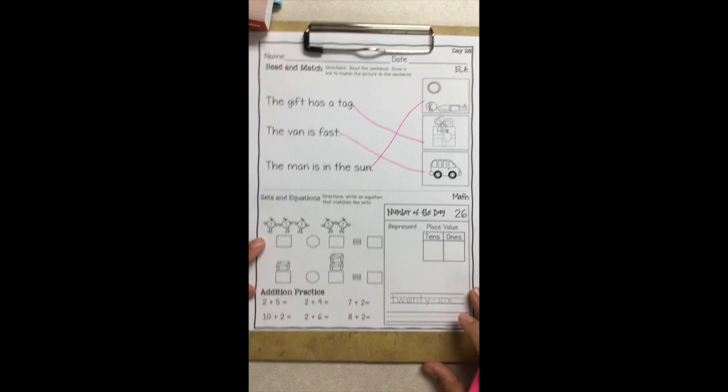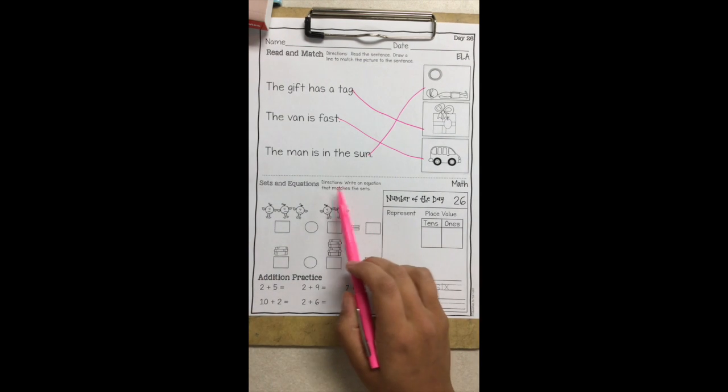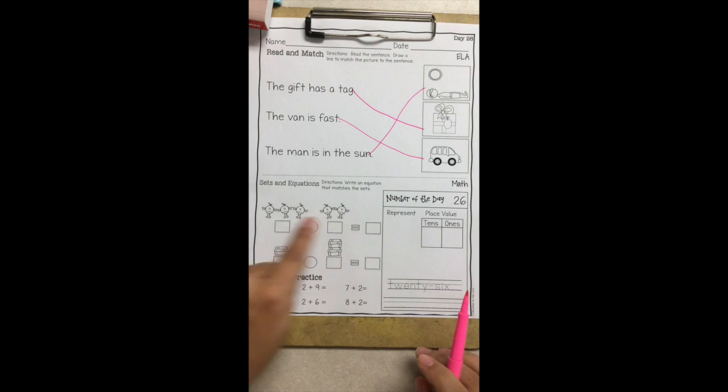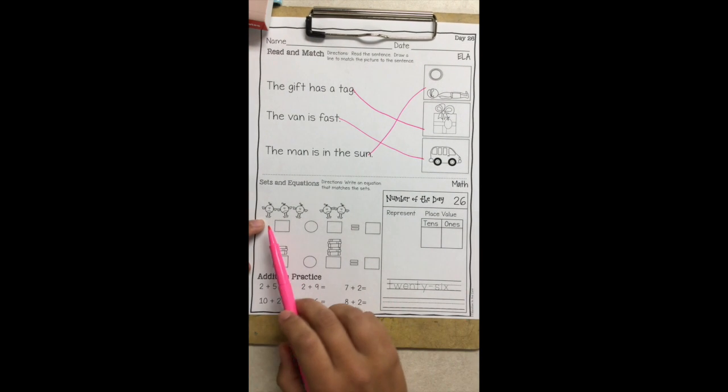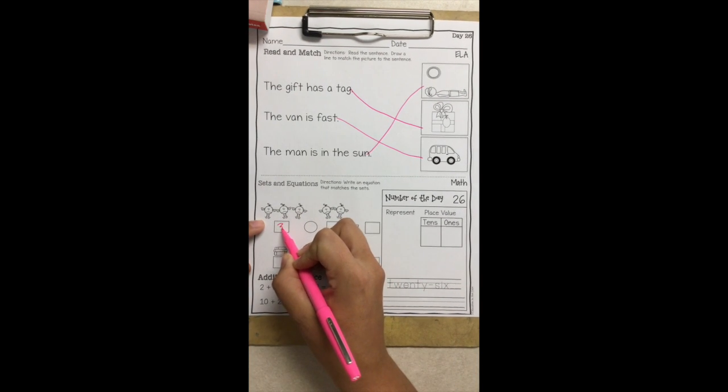Okay, let's look down here. We have a new part for math right here as well. Here's our directions. Write an equation that matches the sets. These are 2 sets of pictures. We're going to write an equation that will match. Let's look at the first one. Let's count how many birds we see. 1, 2, 3. I'm going to put a 3 in this box.